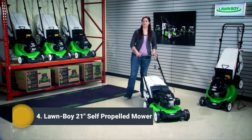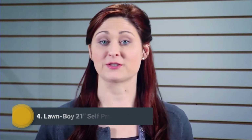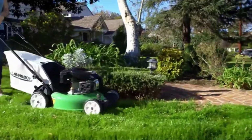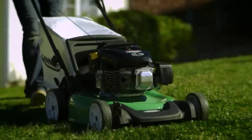This is Lawn Boy's self-propelled walk-behind mower. It's an affordable, reliable mower with some nice features that make mowing easy and leave your lawn looking great. For starters, the rear-wheel drive self-propelled system takes a lot of the work out of mowing by providing plenty of traction for going up slopes or hills.